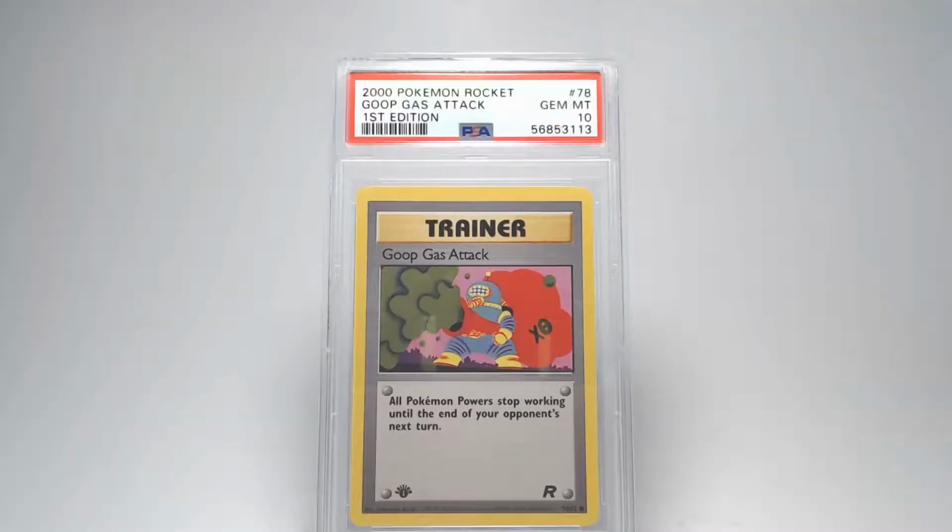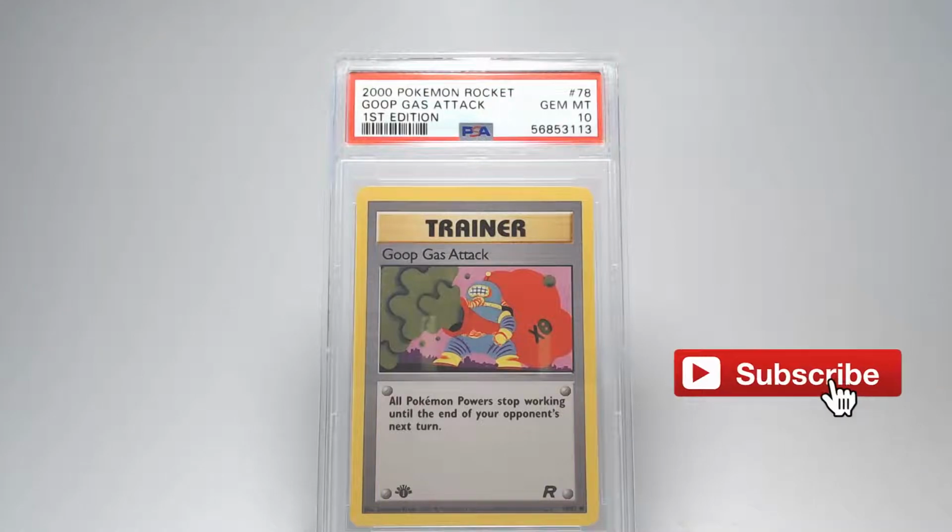Looking at our centering from top to bottom and left to right, it looks really good, within tolerance for the back. And finally, our corners and our edges look pretty good. I think this is going to be a great card. And our grade is going to be a Gem Mint 10. That's pretty darn good. Woo!